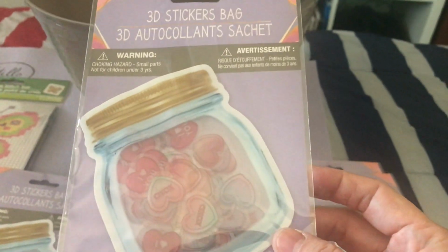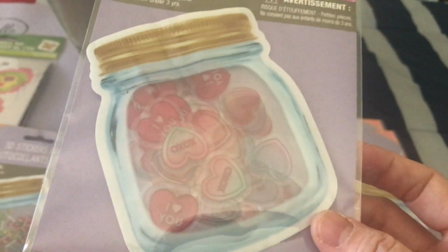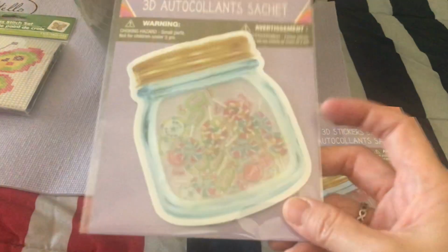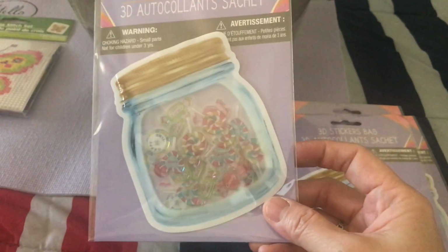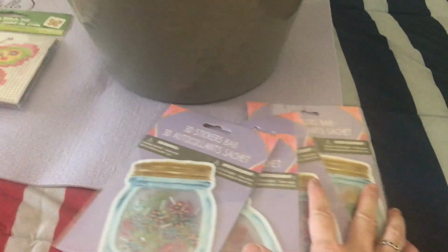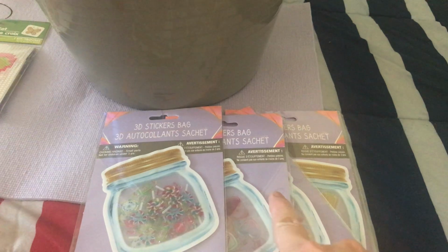Another one is this one. It's a heart shape. And there's some words in it that say XOXO, I love you. So again, this is a sticker, but it's super cute, guys. I really love this. And another one has candies in there. It's so cute, guys. So I got four different styles. There's another one, but I don't like it. I think it's a star. So I just got the four different kinds of this.